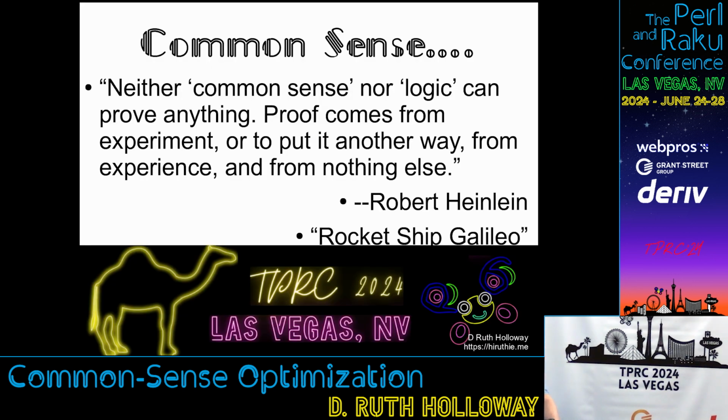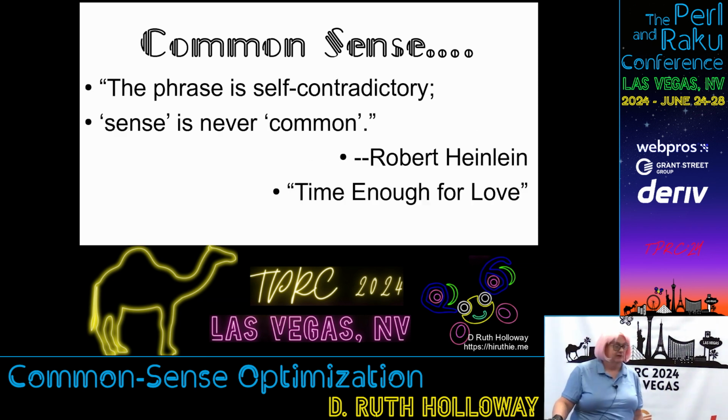Robert Heinlein, my favorite author, said this: neither common sense nor logic can prove anything. Proof comes from experiment, or to put it another way, experience, and nothing else. The scientific method requires experiential data before you call it a law. It's a theorem before that, until you have experimental data that shows that outcome. Same thing with common sense. It's not common at all. The phrase is self-contradictory. Sense is never common. Robert Heinlein again.